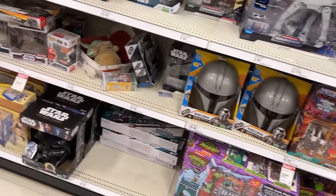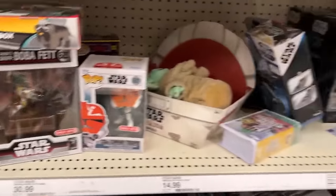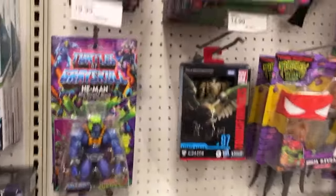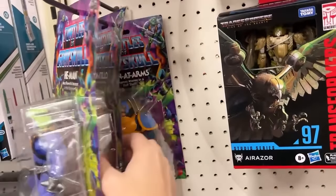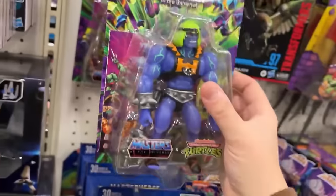I see it in the store. Is that it right there? Yeah. I don't see one hidden back in there anywhere. What we got in Turtles of Grayskull? We got $14.99 on Mouse Jaw right now. Donatello, Man at Arms, and He-Man. So we got them all with Leo in the first wave.